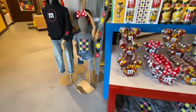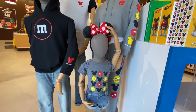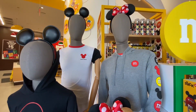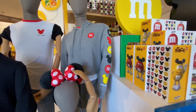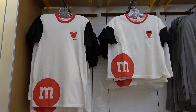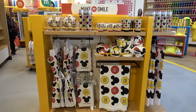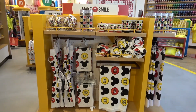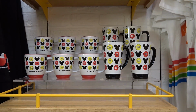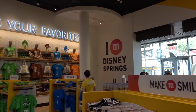You have so many different M&Ms items. It's not just candy, you've got the apparel. As you can see here, some of these items say Disney Springs. You can see Disney Springs on the shirt. And also we're looking at candy. There's pretty much anything you want here. There's housewares, apparel, pants, and then there's the back wall, which we're going to look at, which has so many different kinds of M&Ms. It is really a massive store. I think it's probably one of the biggest standalone stores in all of Disney Springs.